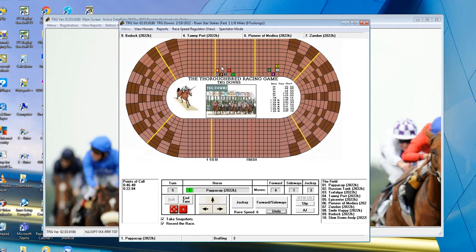And we can have him pass one horse. So let's do that. We'll give him an extra sideways movement. Move up the lane 2, 3, and then go forward. And you see he has a little bit around whether or not saving the 3 movements for the next turn was a good idea or not. Too early in the race to tell.